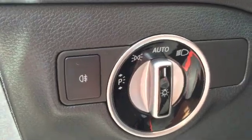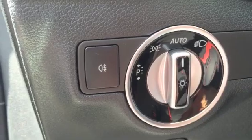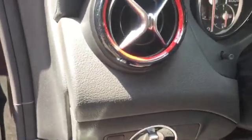Just above this, you've got your lights. I've just set it to auto in the main. It's also got automatic rain sensing wipers on here.